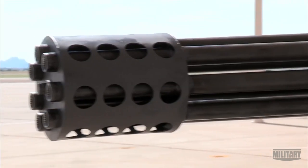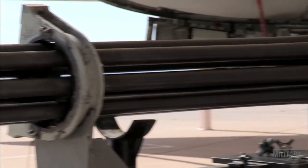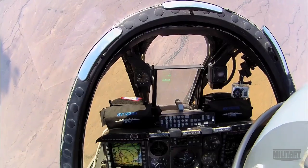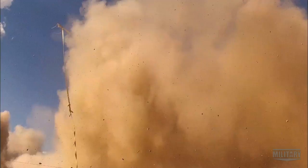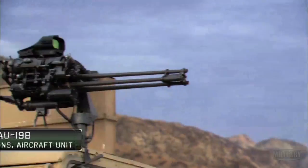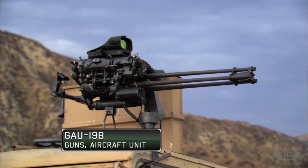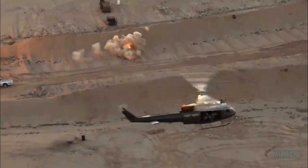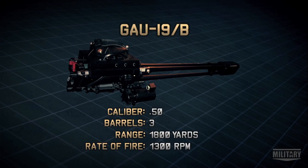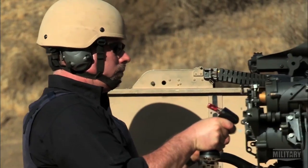The technology has proven so effective, the Gatling gun has been modified to provide firepower in a wide variety of aerial platforms, including a light version, the GAU-19, developed for use in the air, on the sea, and on land. First manufactured by General Electric in 1983, the GAU-19 delivers up to 2,000 rounds a minute.